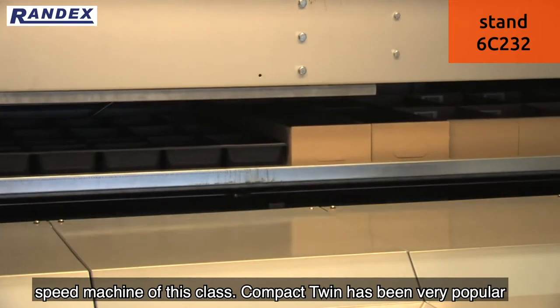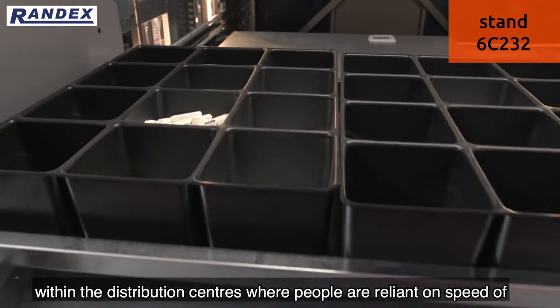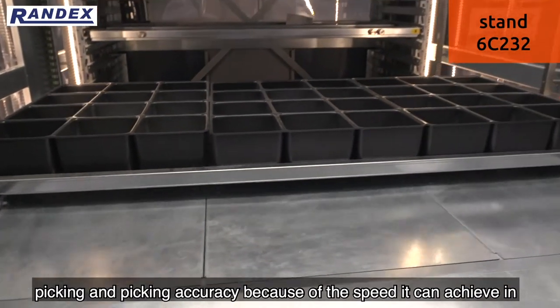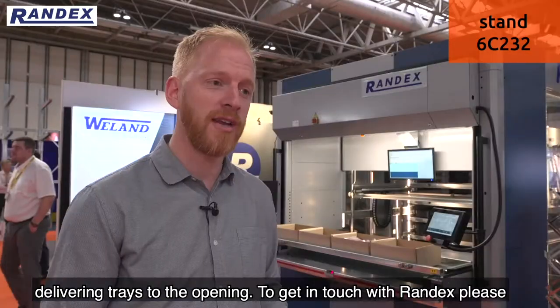Compact Twin has been very popular within the distribution centers where people are reliant on speed of picking and picking accuracy because of the speed it can achieve in delivering trays to the opening. To get in touch with Randex, please contact us via our website, which is www.randex.com.